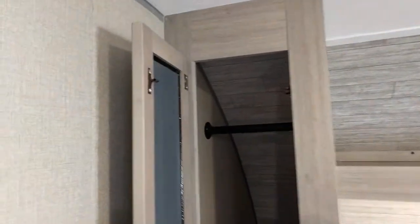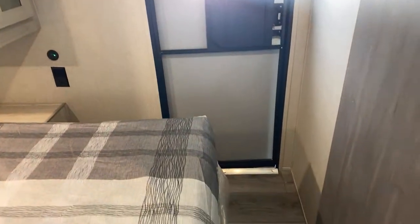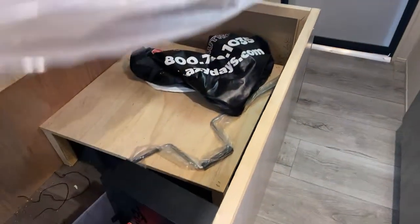Got some cabinetry up here with a hanging rod, which is nice. Shelf above. And a separate entry. And so if you want to sneak out in the middle of the night, you don't have to worry about waking the people up in the back. Of course, there's storage underneath as well. No pistons on there, so you have to hold that up or prop it up.